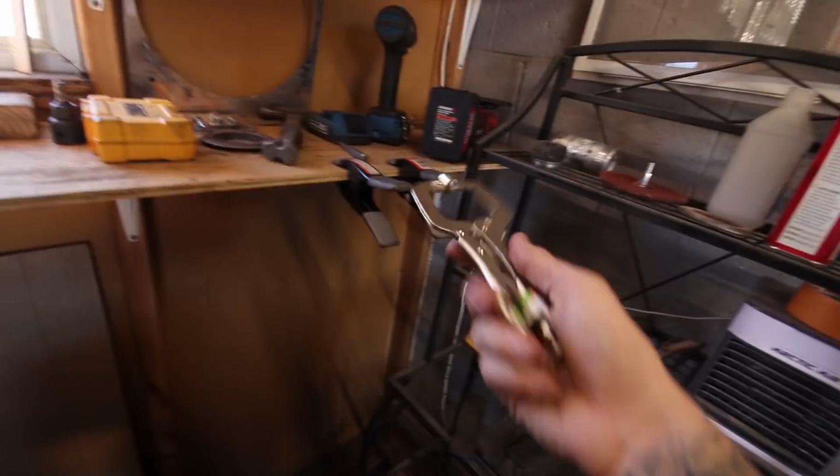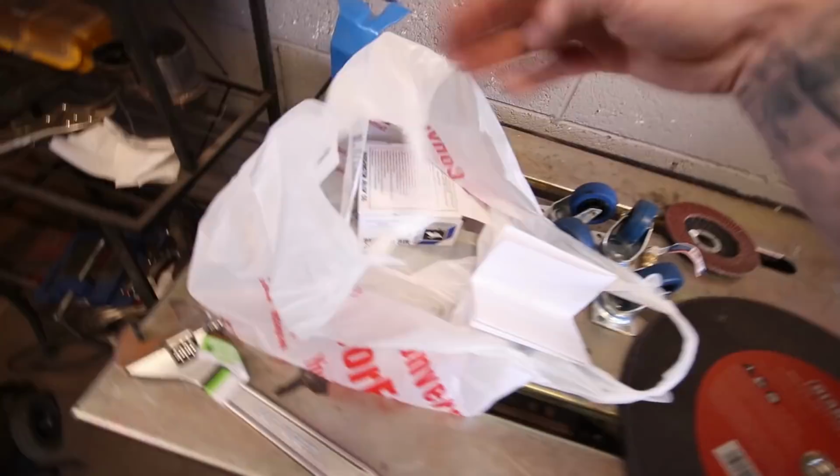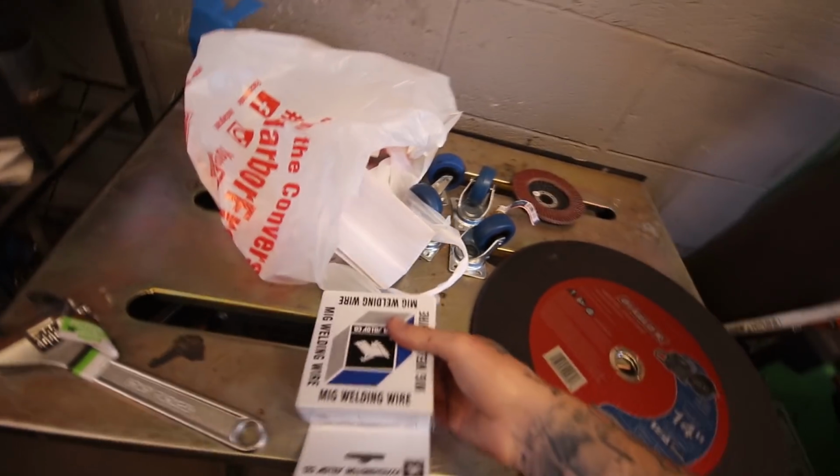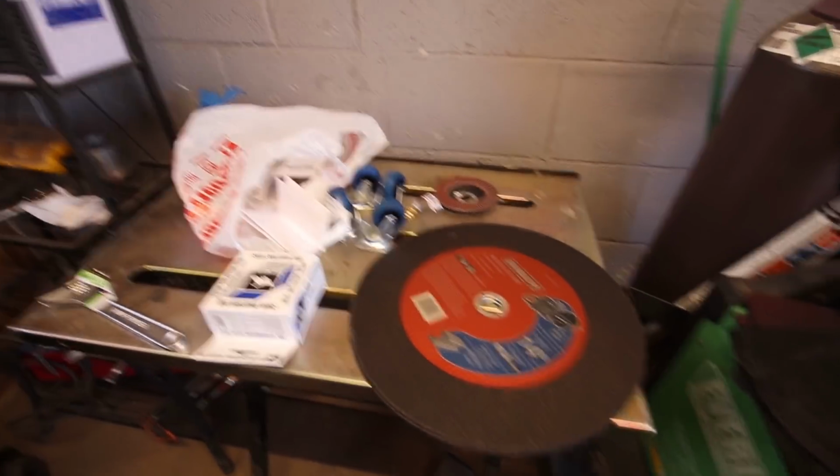Like I said, some more clamps because you can never have enough. Got some there, got some there, got a couple here, got another there. And yeah, some more welding wire. Trying to make my little home shop work just that much more efficiently.